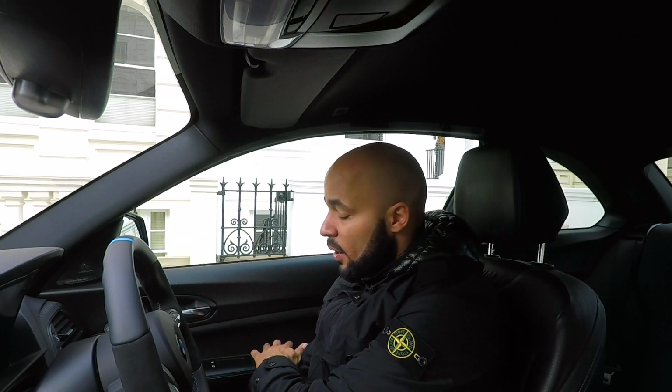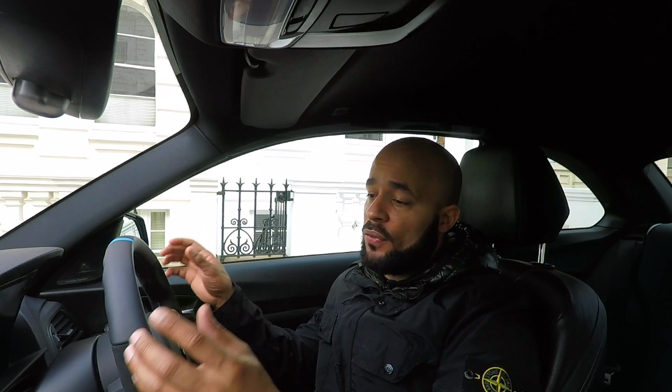I've got a small little brush for the Alcantara areas, like the armrest here, the gaiter for the transmission, and obviously the new steering wheel of the car. And that's about it. Just use your common sense, don't take too many risks, and you should be absolutely fine.